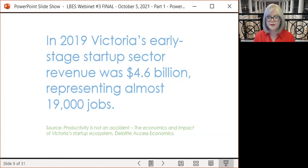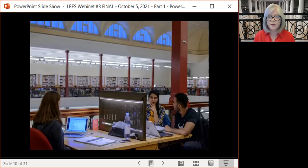Victoria's rapidly expanding startup sector had become a force in the Victorian economy, generating $4.6 billion in 2019. Vision 2020 allowed us to look at the support we could provide to early stage entrepreneurs. A third of the library's patrons are students, often working on collaborative projects in groups. Vision 2020 allowed us to rethink our spaces so that collaborative work and silent study could coexist.